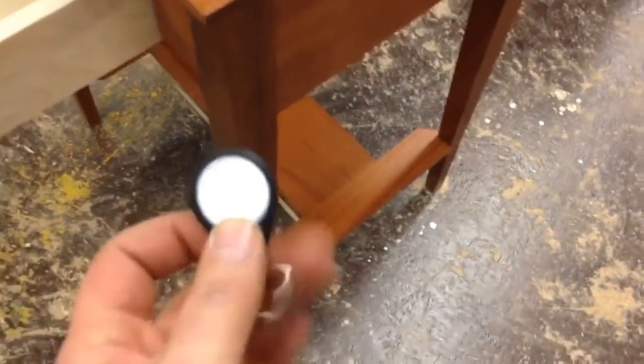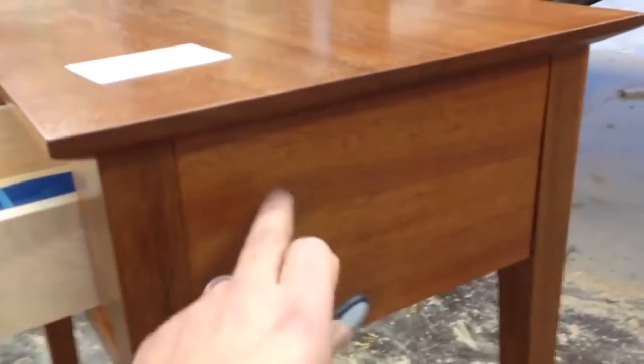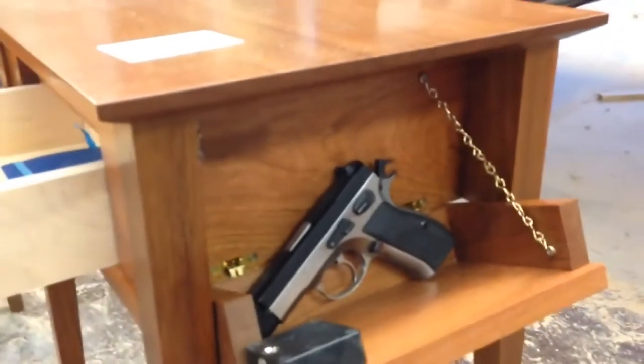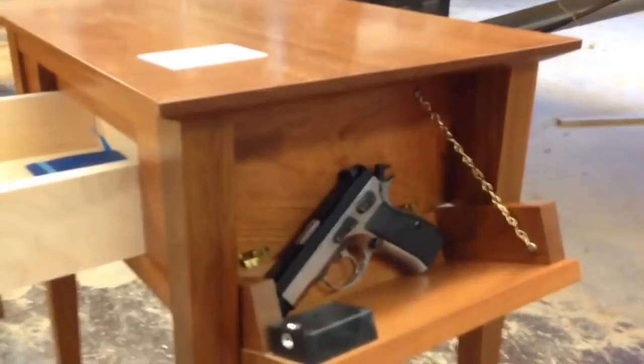Here we've got 2 different types of keys. We have either a proximity card that works on your keychain. You just simply touch it up against the side of the compartment, and it unlocks your compartment, giving you quick access to your hidden valuables.